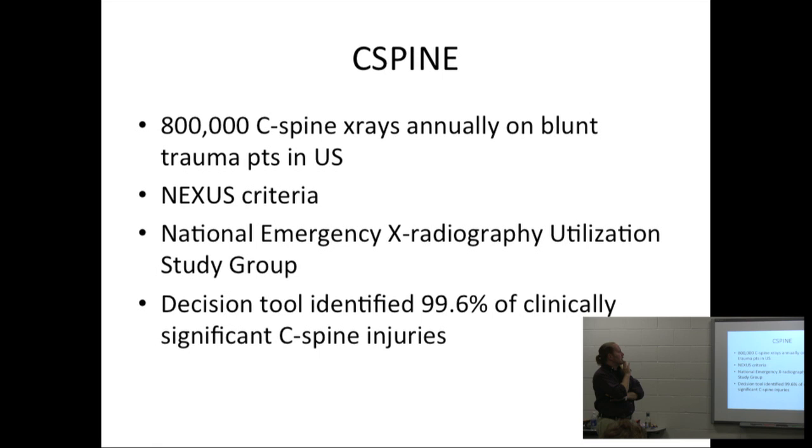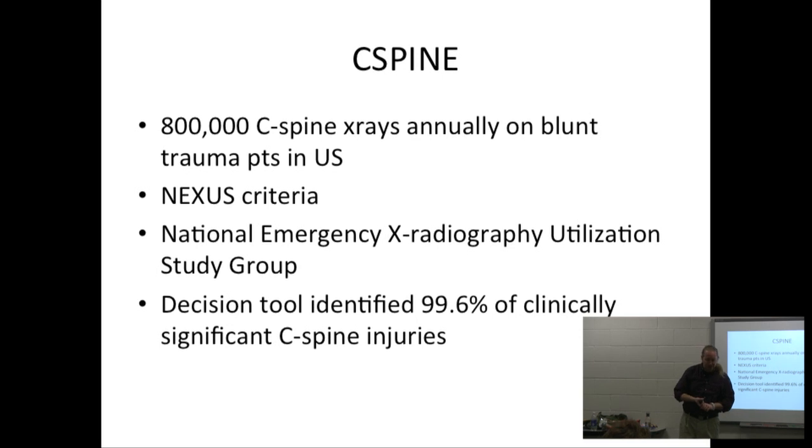Some other things we've looked at a little further back is what we call the NEXUS criteria. The origin of this study is not from EMS, but these were emergency physicians who were doing head CTs and neck CTs on tons of patients and saying, do we really need to be CTing all these patients? It's very time consuming, it's very expensive, and you're exposing these patients to a whole lot of radiation. Do we really want to do this? So they looked at a set of criteria that would exclude people where they said, we don't need to do head or neck CTs on these patients.